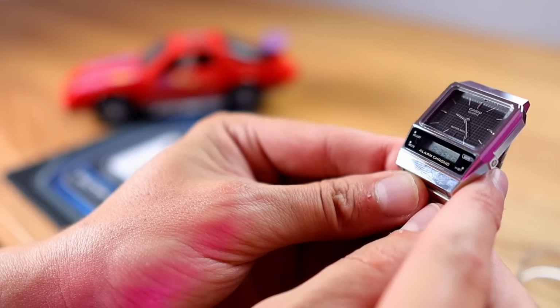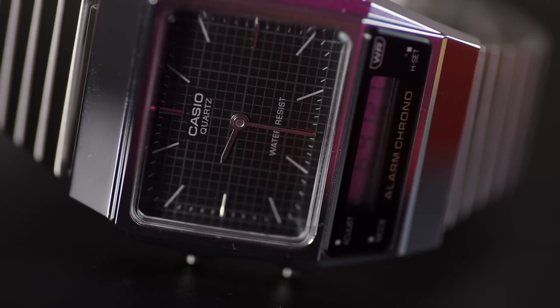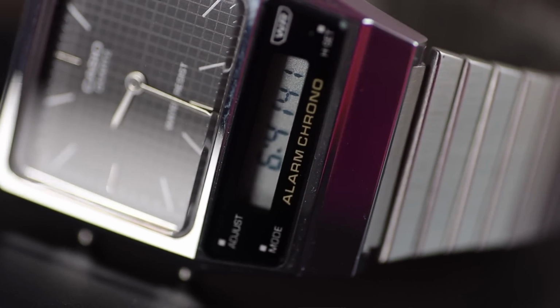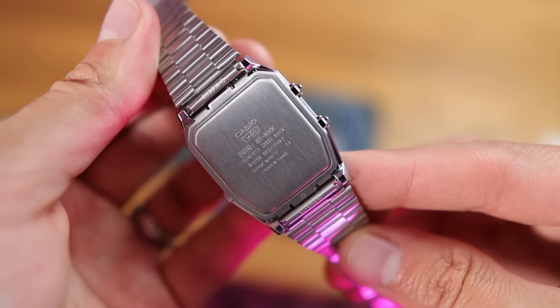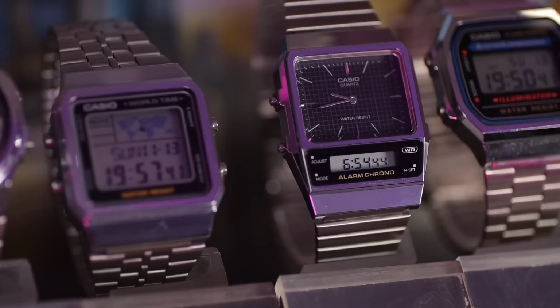But on first impressions, what a glossy stunner. The glass is resin or plastic, mineral, nothing too fancy. This is budget, it was £38. We do have a stainless steel case back, but it's just press in. And we do have that ironic WR logo on this watch for water resistant. It will probably only resist a very light rain. So that's a bit disappointing.